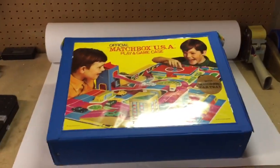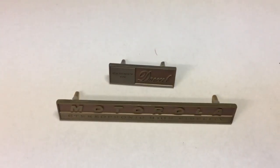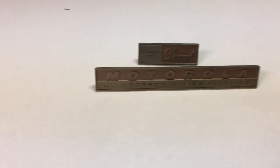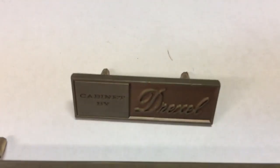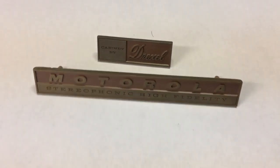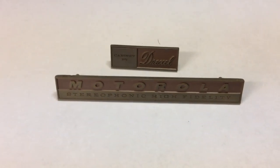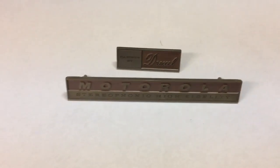Found this at a garage sale for just a couple bucks. This is a pair of badges off of a Motorola cabinet, stereo cabinet that I parted out. A Motorola one, and then a cabinet by Drexel. Kind of funny, I have these priced at 10 bucks a piece. Somebody last night messaged me and wondered if they could buy both of them for $10.